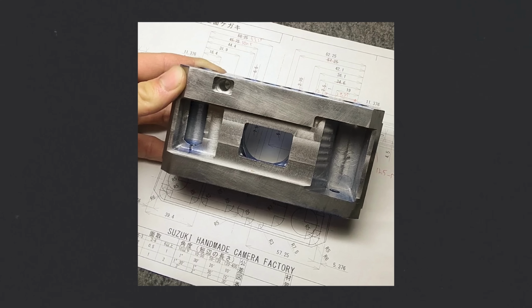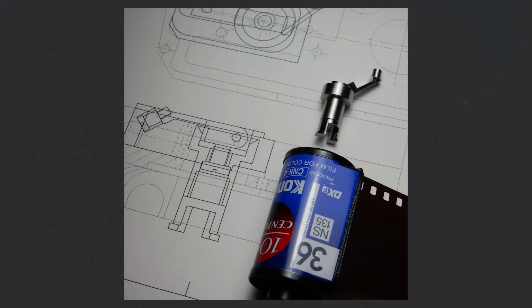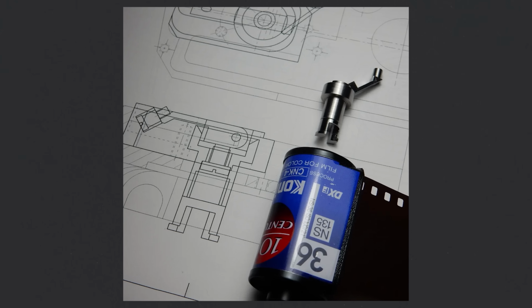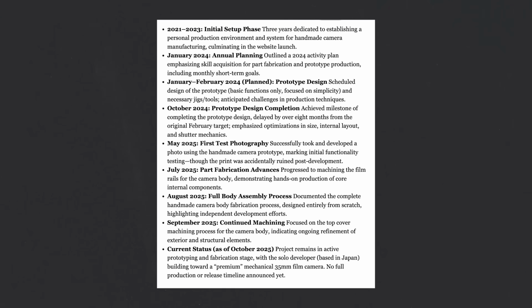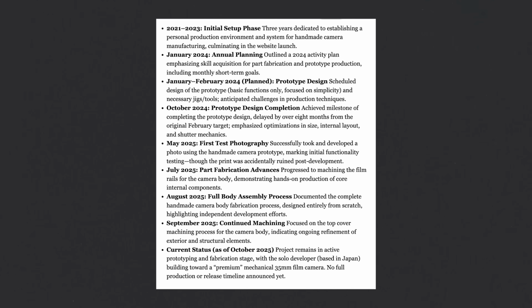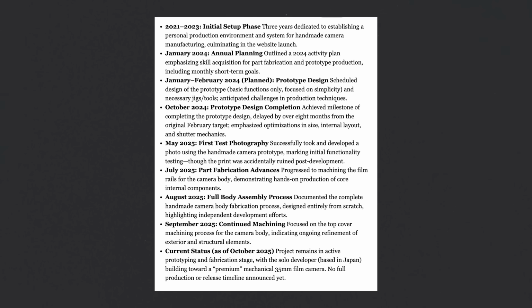The camera looks like a Contax G or some type of rangefinder, so I'm curious to see what it'll end up being and what type of lenses it'll end up shooting. The project remains in active prototyping and fabrication stage, with the solo developer based in Japan building toward a premium mechanical 35mm camera. No full production or release timeline has been announced just yet.